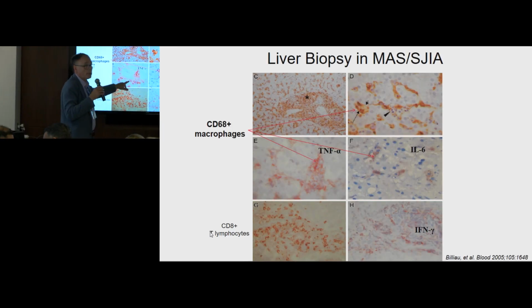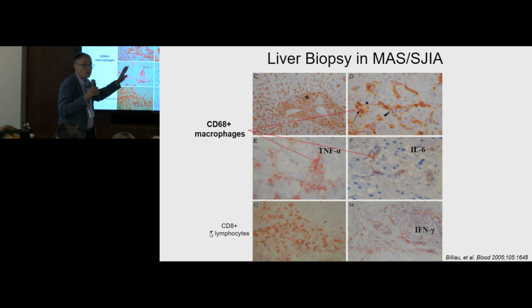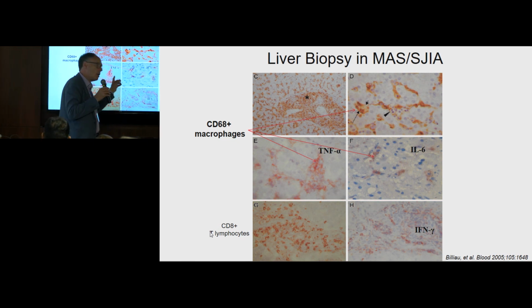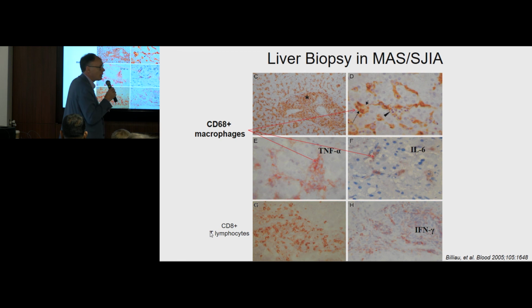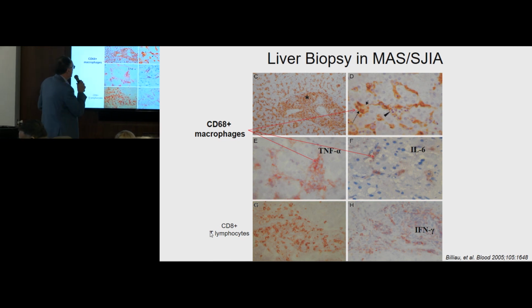So this particular paper was published in 2005, and Karin described 5 patients in this paper who did look clinically like relatively mild macrophage activation syndrome. All had a bone marrow done, showed histiocytic expansion, but they did not see frank hemophagocytosis. But then the liver disease persisted, actually very similar to what you were just describing, and they proceeded with a liver biopsy in all of those 5 patients.